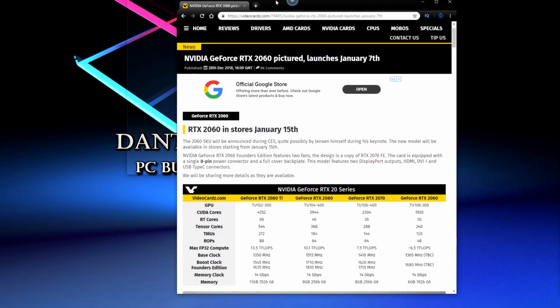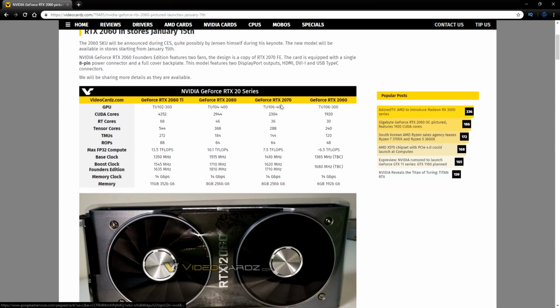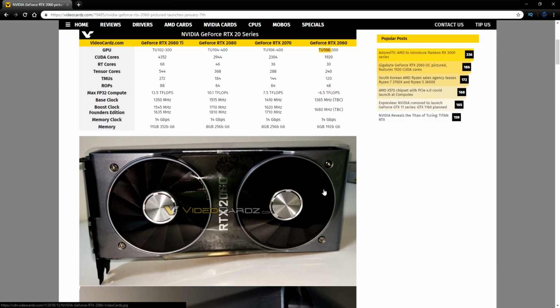And then moving on, we are going to be looking at a launch date of the 7th or maybe the 15th of January. And as you can see here, the 2060 is going to be the TU106-300. 1920 CUDA cores, 30 ray tracing cores, 240 tensor cores, TMUs of 120, ROPs of 48, and then the max FP32 compute of 6.5 teraflops. So the base clock being 1365, and this is to be confirmed, and a boost clock on the Founders Edition up to 1680 MHz, again still to be confirmed. A memory clock of 14 gigabytes per second, and the memory is going to be 6 gigabytes. So yeah, that is pretty cool.